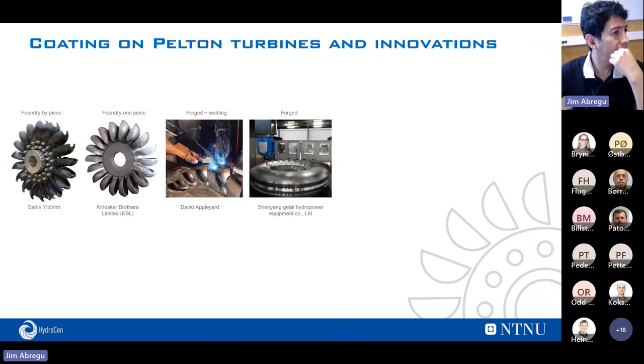But before talking about coating, we want to talk a little bit about the history. We know the first turbine was foundry piece by piece, joined afterwards in a disk. But this kind of turbine had more problems in the bolts because they have fatigue load. So this was a problem. After that we improved and we have the foundry in one complete piece, but it still has a little crack inside. So the next step was a completely forged disk and the last part with welding. And now we have the forged complete for the turbines.